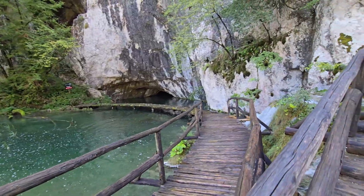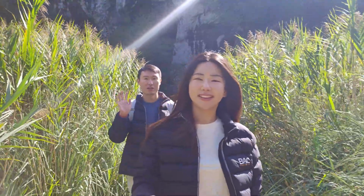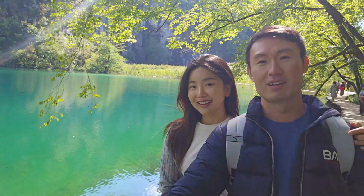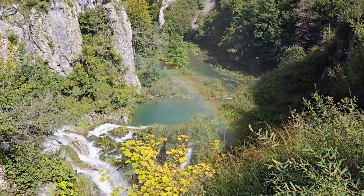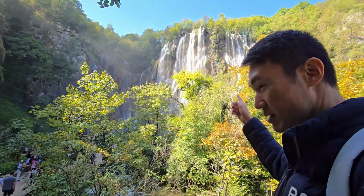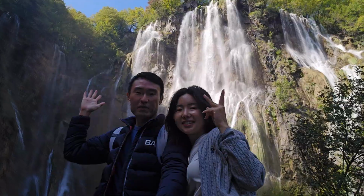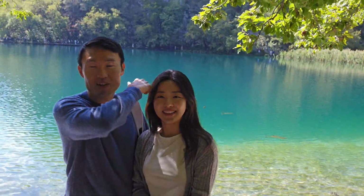Despite the overwhelming crowds, we did our best to seek out the quieter areas of the park and reconnect with nature. This shot was taken during a brief moment when all the tour groups had cleared out. This is the moment we're waiting for. Now, we have reached the park's largest waterfall, located near the lower trail. Check out the turquoise water.